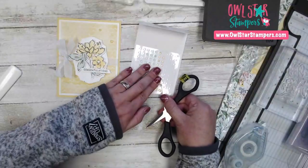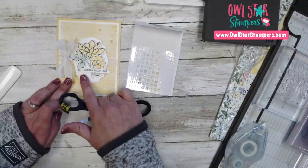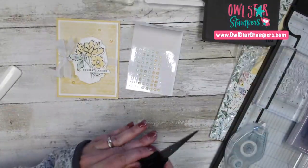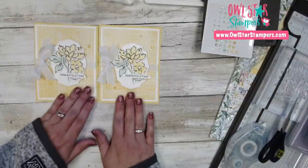So a really soft and pretty card with the Hand-Penned Petals stamp set and, well, the bundle. So there is our first card for tonight. Let me know what you think.